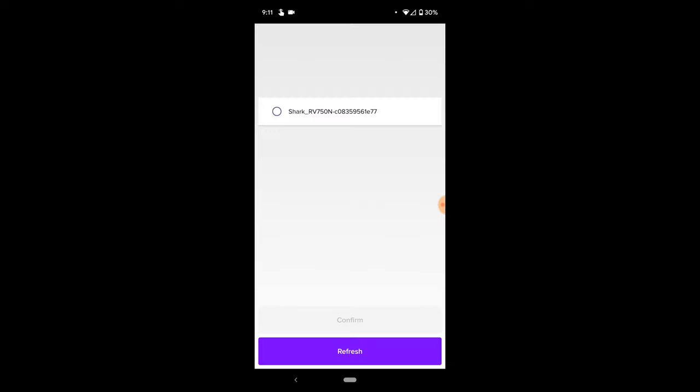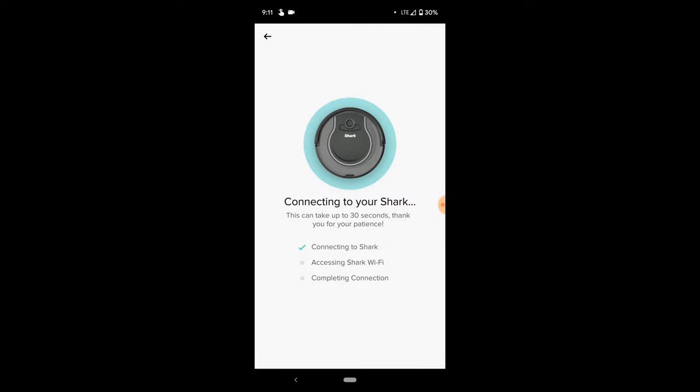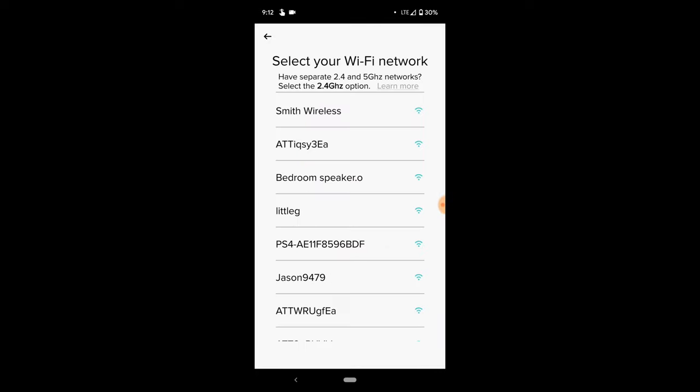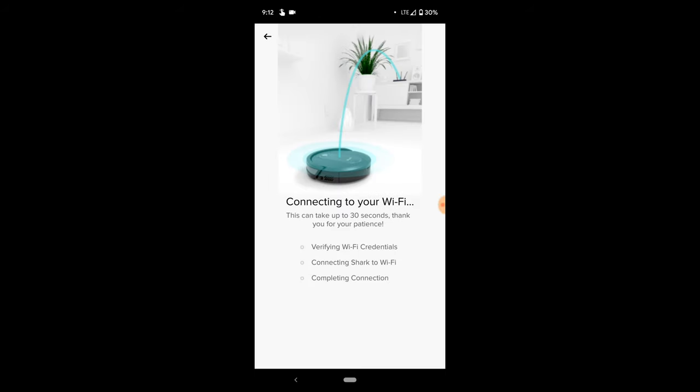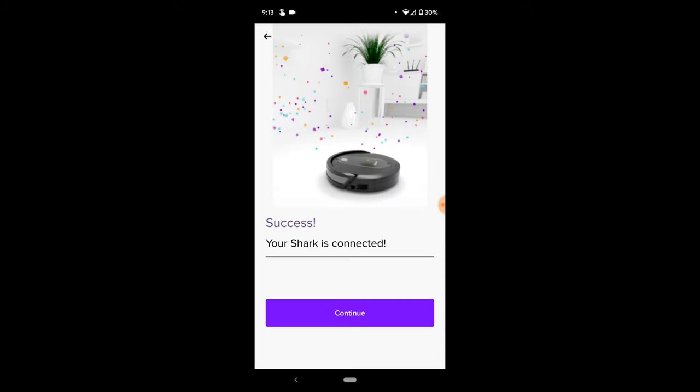Now it is going to connect to the Wi-Fi. It sees the robot. Now it's wanting to know the Wi-Fi. There's my Wi-Fi. Now that my Wi-Fi password has been entered, it's going to connect it to Wi-Fi. See the little Wi-Fi light is lit up on the robot. Yay, we're connected.